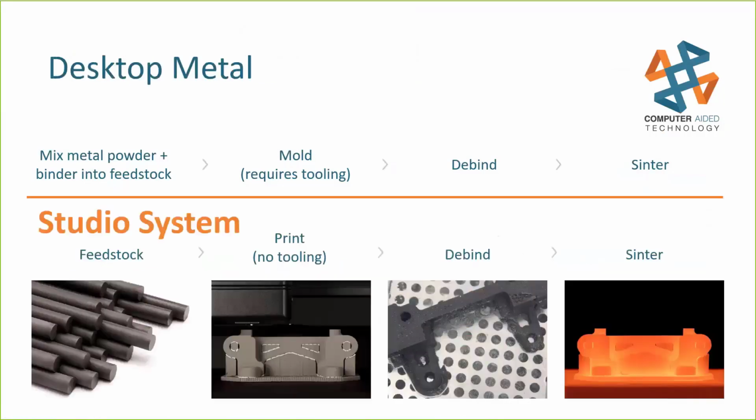Desktop Metal follows pretty much the same process, but instead of injection molding, we're skipping the tooling process and the injecting process, and we're just directly printing our green part, right? So like our injected part, we're just printing it instead. So our feedstock, instead of being granules and pellets, is just these rods that are already made. They're mixed with metal powder in the binder, just like the feedstock before. And then we're skipping the molding process, and we're just directly printing our part. So we don't need any tooling.